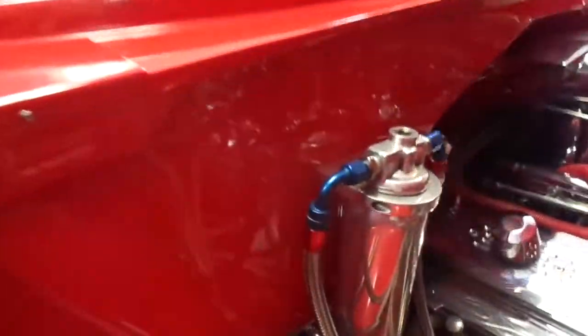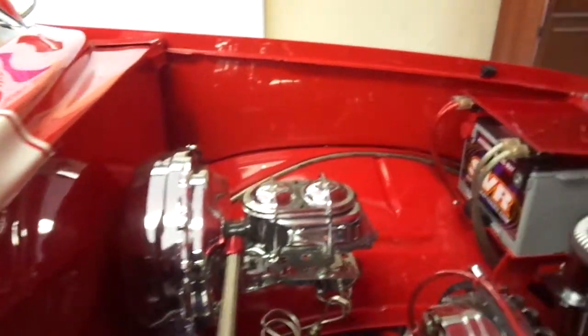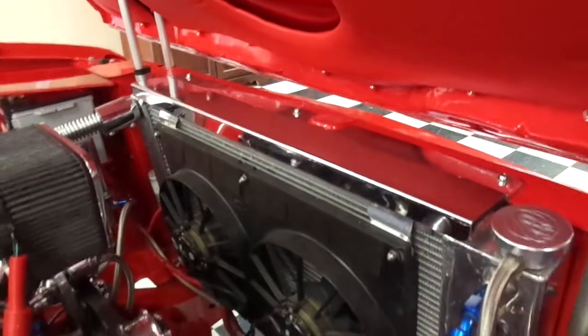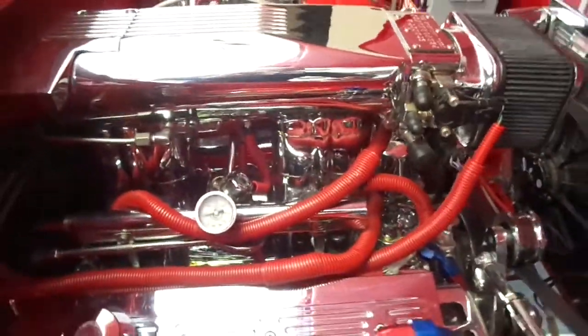You can see in this engine compartment, again, it's show quality, folks, and I'm talking blue ribbon, big trophy show quality. Super, super nice job.